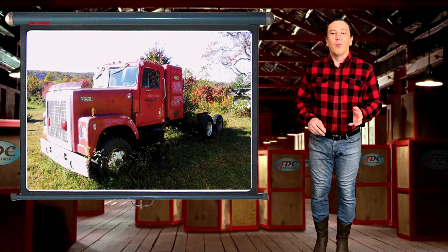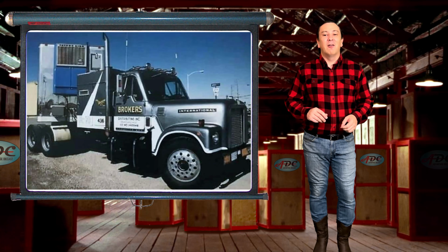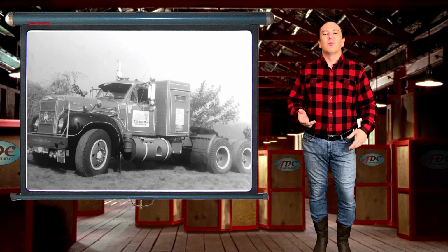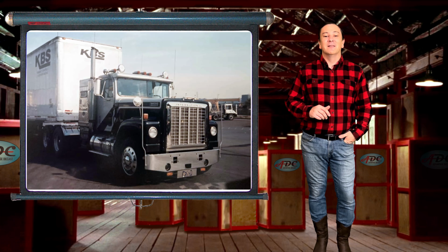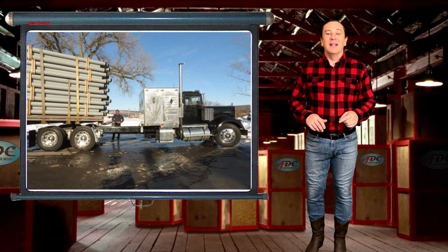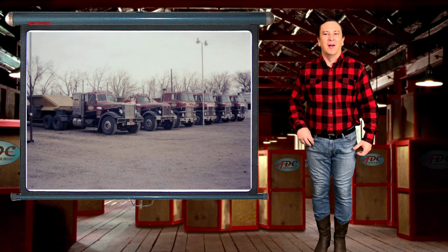Now, for the driver worrying about safety, Mercury used flame retardant materials to construct the sleeper. And Mercury sleepers were also built according to federal and state standards for vehicle safety. Clearance, backup, and taillights are among a host of optional features a driver could choose from.